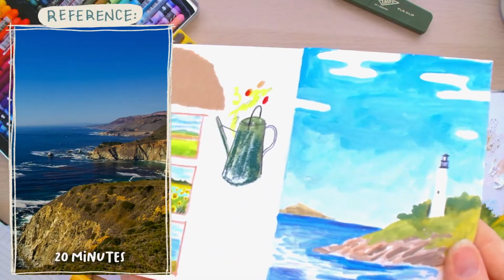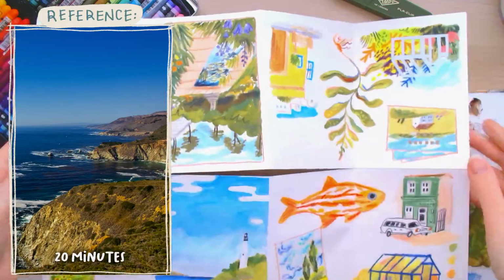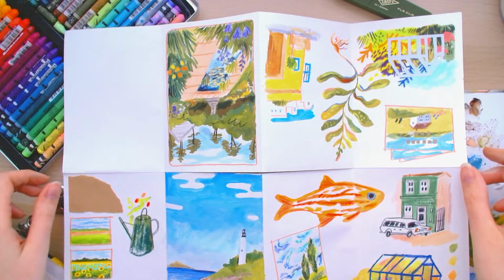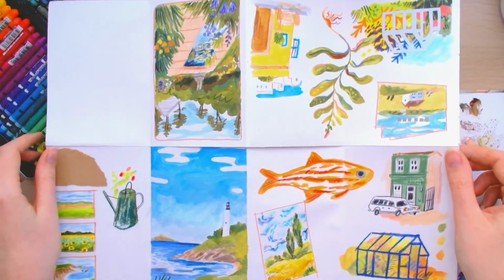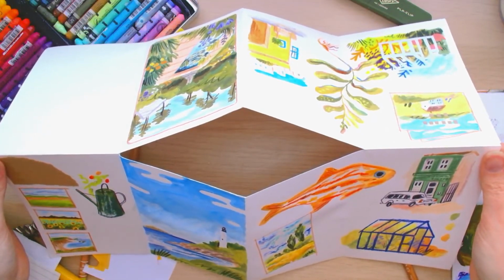This is the full piece of paper. Let me take off our reference so that you can see. So this was an A3 piece of paper. There's still a page I need to finish there, but this folds up into a little zine to celebrate the end of the daily art challenge.